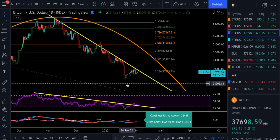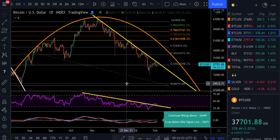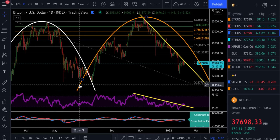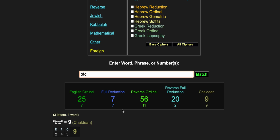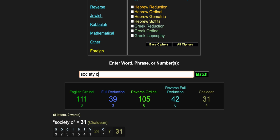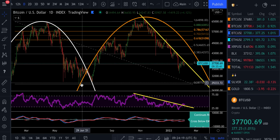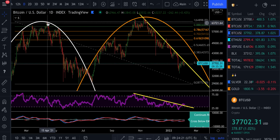There's a difference there. I do know that 52% washout is pretty extreme, but we saw Bitcoin do it before over here. From swing high to swing low was 56%. Again, 56 coming back to BTC, the ticker symbol 56, and Society of Jesus, the Jesuit order, 56. So that moved down 52% from swing high to swing low. Again, the all-time high happening on April 14th, the 144 date.